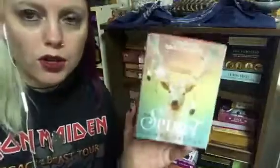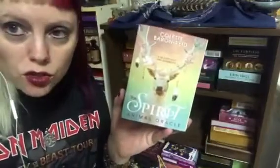Next I have the Animal Spirit Oracle cards. This is one of my favorite Oracle decks. I use this in my daily draws every day. It just gives me an animal for the day. My animal today is Badger. And so I quite like this deck.